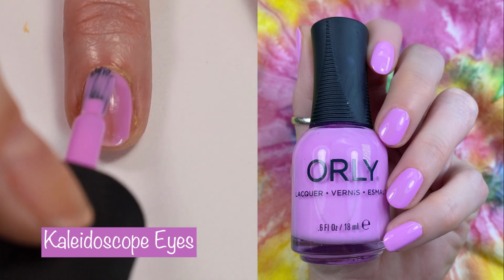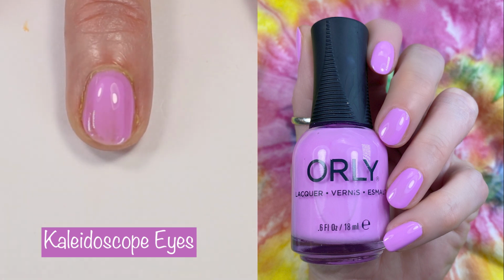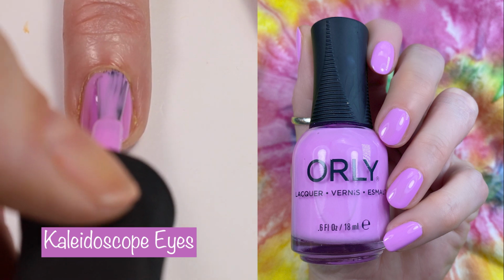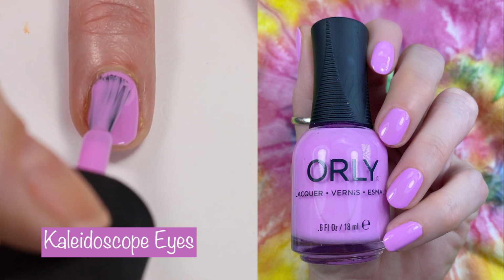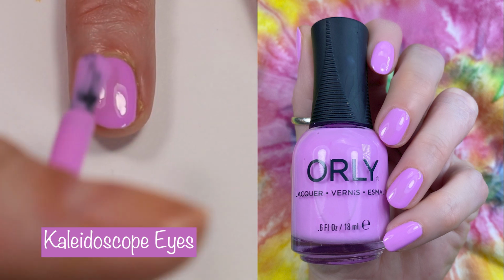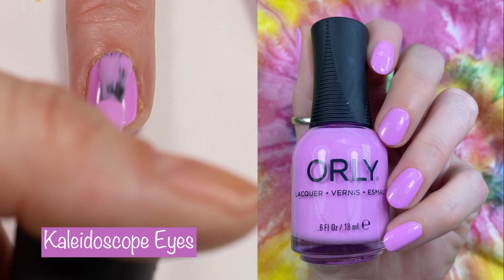I did three coats in the live swatch and three coats in the swatch picture. I really, really love this polish. I feel like it's such a wearable neon. It's not a bright in your face neon, but it's a bright polish.